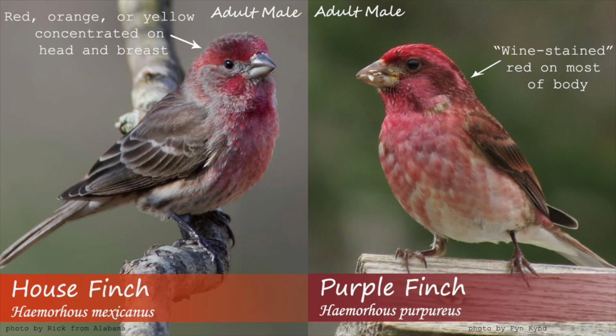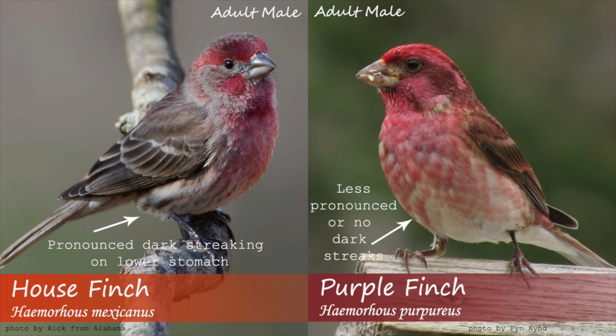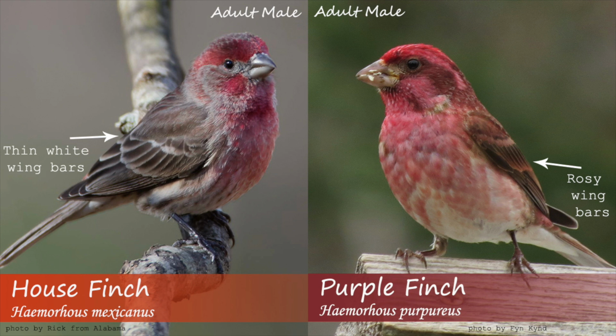In males, the house finch will have red, orange, or yellow on mostly their head and breast, where the purple finch will have a more wine-stained appearance over most of its body. Additionally, the house finch will have brown streaking under the tail, wings, and lower stomach, which the purple finch male will lack. Some male purple finches can have some streaking, but it is a lot less than a male house finch would have. The male house finch will also appear to have thin white wing bars, where the wing bars on a purple finch male will be much more rosy.